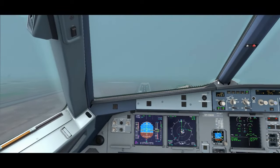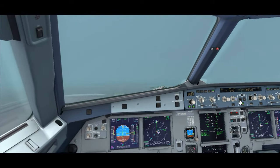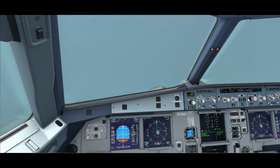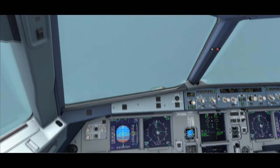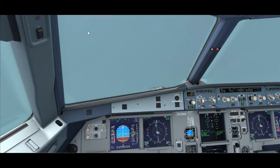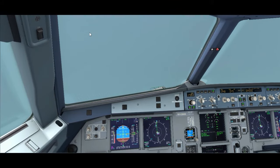Okay. Flaps 3. Flaps 2. Flaps 1. Thrust climb. That's what we call a missed approach. Even with touchdown, there's an oscillated landing.